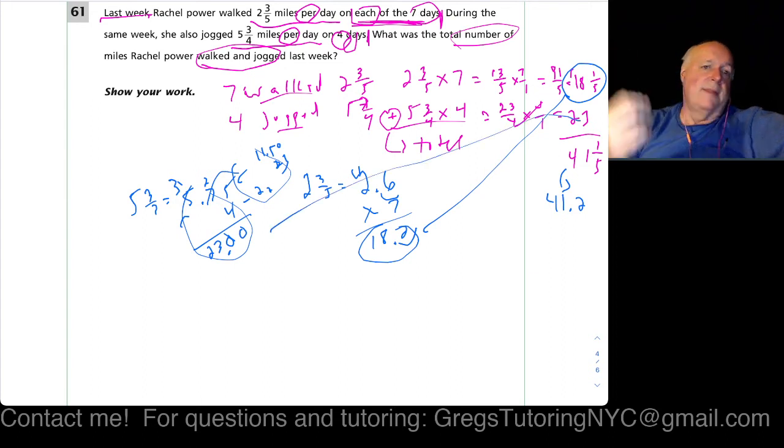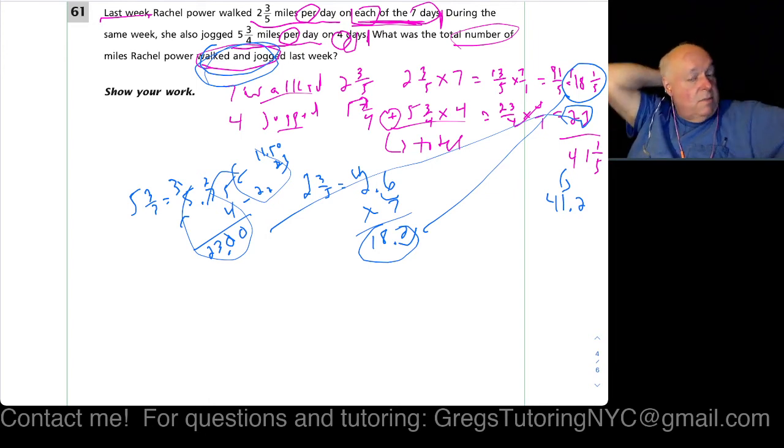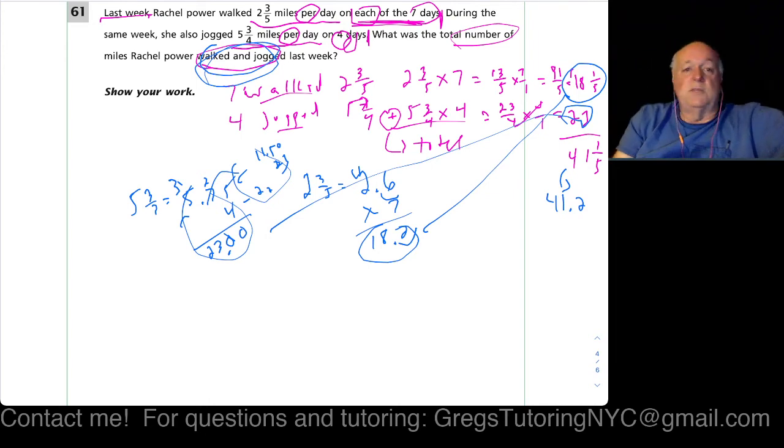So this is a word problem. This involves multiplication. It involves mixed numbers. It involves fractions, right? So there's a lot going on here. It involves combination. This is about plain old arithmetic operations and making sure we have our A game on and that we're making sense out of this stuff. And it could be done with fractions or with decimals.